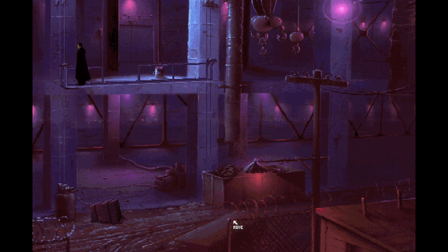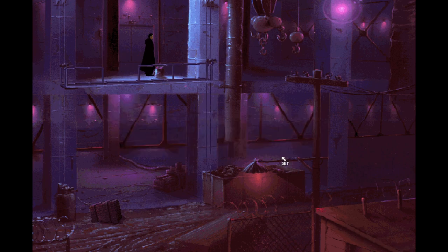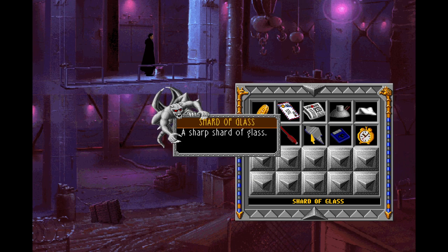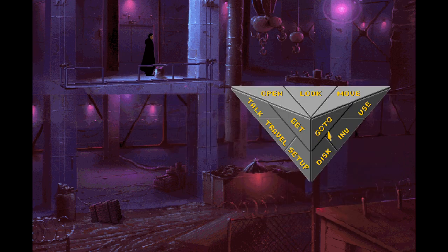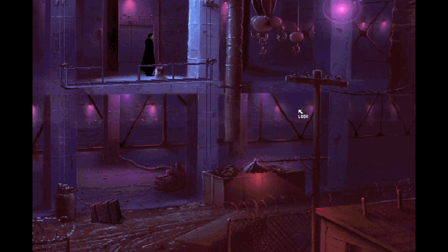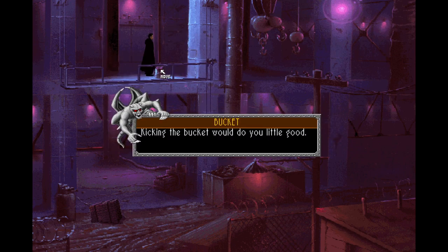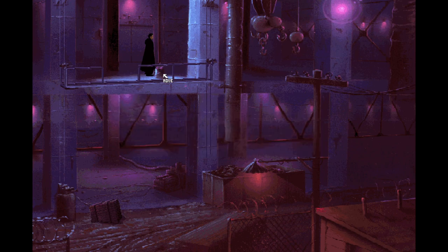All right, this bucket of glass is ours. Come to daddy. We carefully pick up only one shard of broken glass. A sharp shard of glass. Can I use it? No. Can I use the glass cutter? No. What if I look at this bucket now? Same thing. Can I move the bucket? Kicking the bucket would do you little good. I guess that's true.